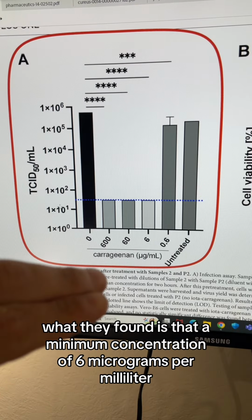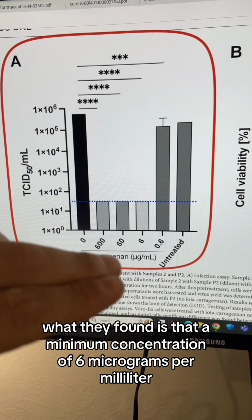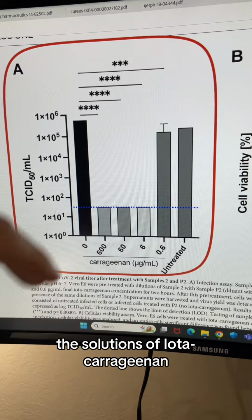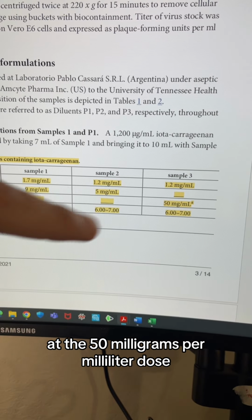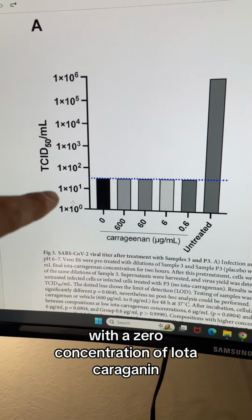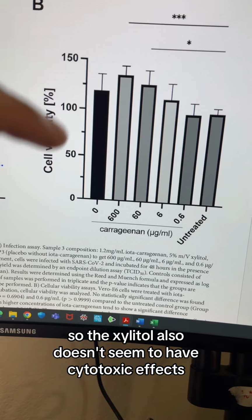And again, what they found is that at a minimum concentration of 6 micrograms per milliliter, the solutions of Iota-Carrageenan were able to inactivate the COVID below the limit of detection. And interestingly, for the xylitol at the 50 milligrams per milliliter dose, with a 0 concentration of Iota-Carrageenan, it was also able to inactivate COVID below the limit of detection, while also retaining high cellular viability. So the xylitol also doesn't seem to have cytotoxic effects.